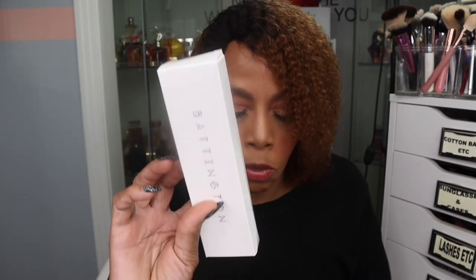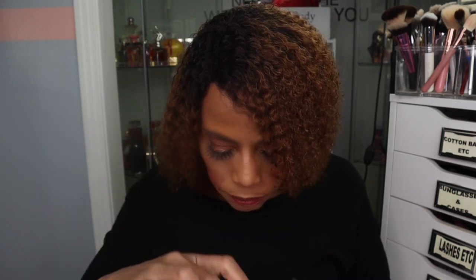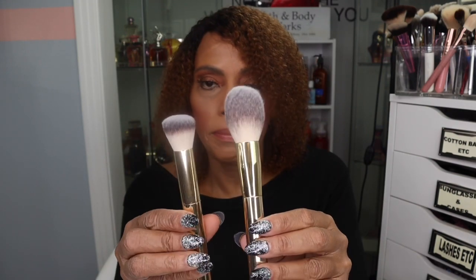Next thing I see in this box is Battington. And this is a brush set. It says it's a powder and contour brush set, and this retails for $90. And these are the brushes. Two brushes, Battington, $90. I don't think so, but anyway. So $90.